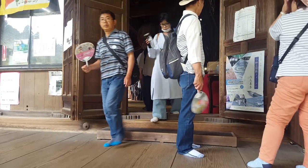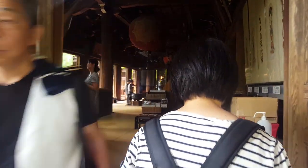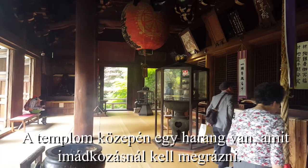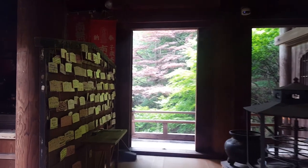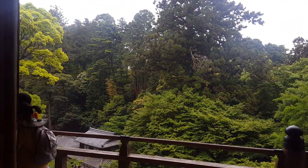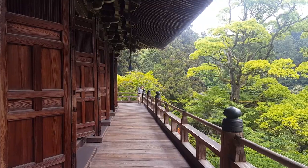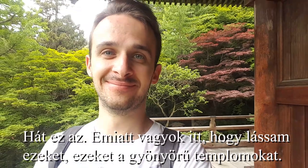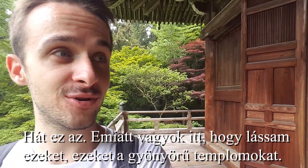Nice. When you enter this place, you have to take your shoes off. In the center, you can see a bell that you have to ring when you want to pray. This is it. This is why I'm here. To see these beautiful, gorgeous temples.